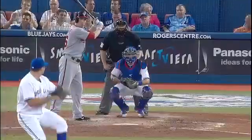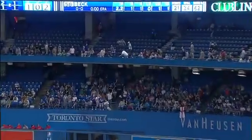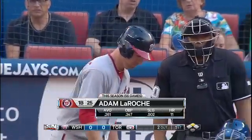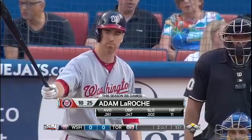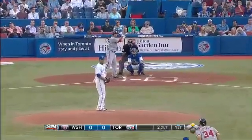One of the guys that contributed last night to the Washington victory was first baseman Adam LaRoche. 2-run home run, and it was a towering bomb to the second tank. This guy's got power, and he plays a great first base on top of that. What a season he is putting together. The first half of the season, 11 home runs, now 42 driven in for LaRoche. Some leadership on that infield, and he made a couple of nice plays defensively to take away hits from the Blue Jays last night.